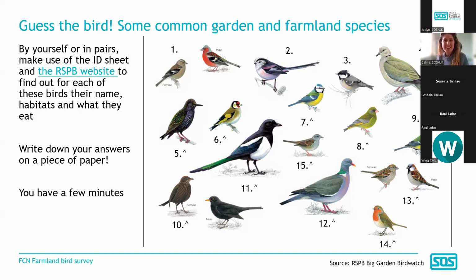Number 6, this is a national favourite, I think. A very colourful bird. Any idea of number 6? Let's see. Yeah, Rolls put goldfinch. Yep, so this is one of the favourite birds. I think a lot of people like these ones. They've got a very distinctive face. Male and female look exactly the same. So if you see that red face and the nice yellow wing, that's goldfinch.